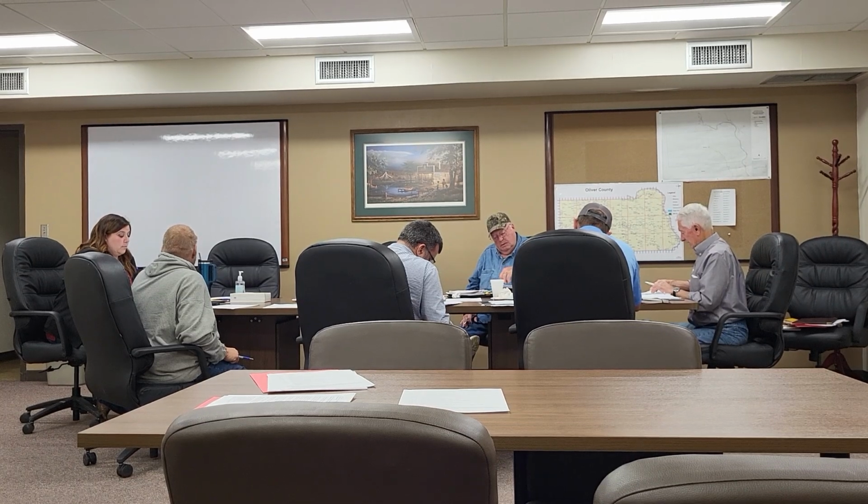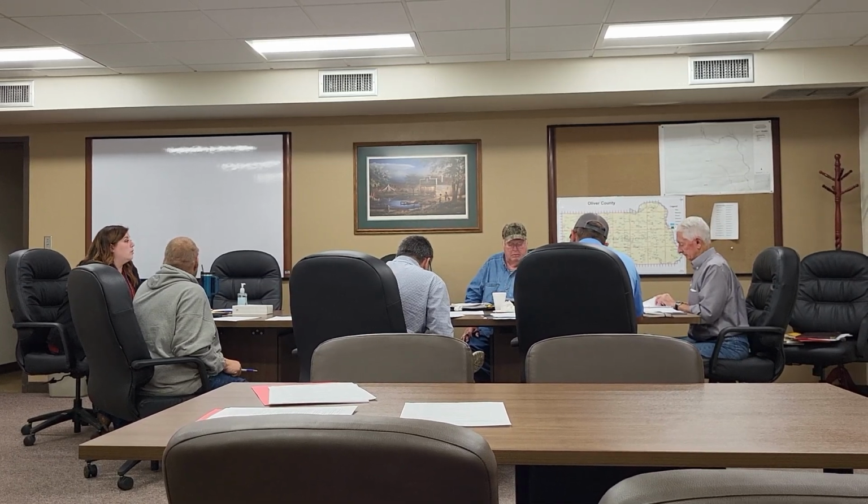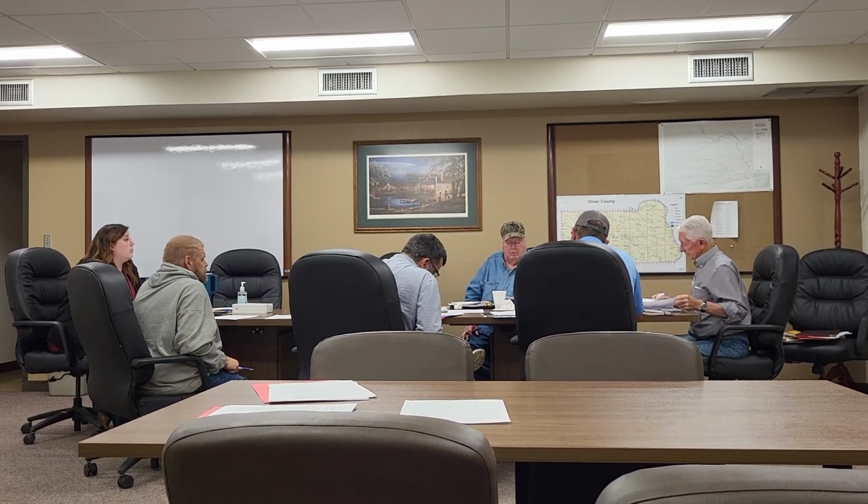Building and grounds. I only increased security by 1,000, just in case we get those little door fob things and whatever else we may need for security, but I don't imagine that we're going to need anything. Utilities stayed the same. Don't imagine we're going to have a significant increase unless somebody wants to stay in here with all the lights on and all the other things 24 hours a day for 365 days a year.